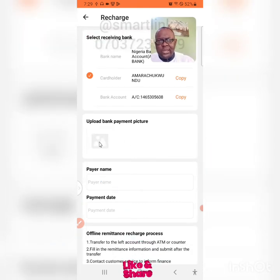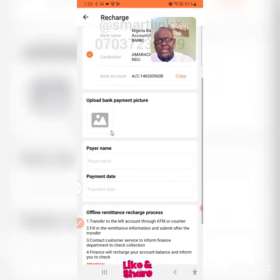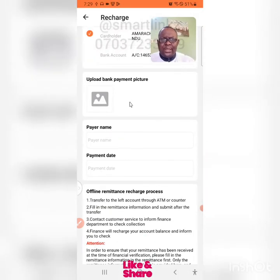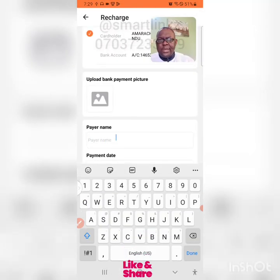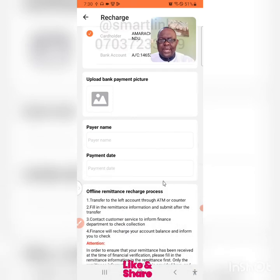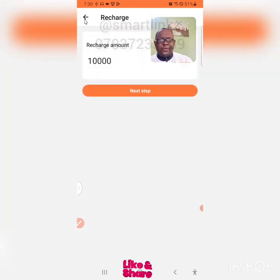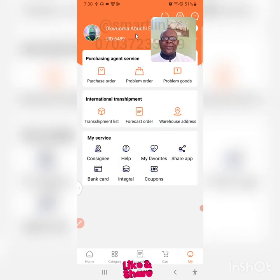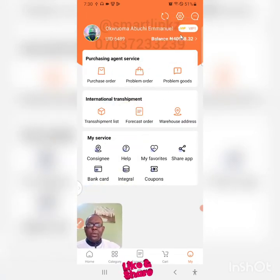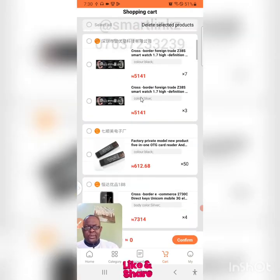You click here and upload the invoice of your payment. If it's a bank deposit, if it's a POS printout or whatever, you click here and upload details of the payment, okay? Then you enter your payer's name and enter the date. After that, you click on confirm, okay? So once you click on confirm, your account or your balance will be credited with that money that you've transferred into that agent account, okay? Now, after transferring the money, that's where you go back to your cart and make your purchase, okay? You understand?